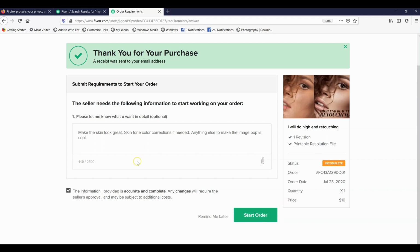And I'm actually going to copy and paste this because I'm going to say the same thing for all the other retouchers as well. All right, you guys, so all the orders are in. The retouchers have the images. I am looking forward to see what they come up with in 1 to 3 days. They all said around 1 to 3 days, so I have to give them time to do it.